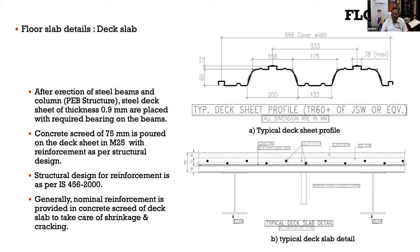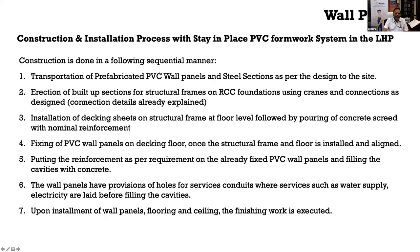Because of this composite slab, you require a very nominal thickness of concrete, and the reinforcement requirement is also nominal. This reinforcement, as per design, is required just to arrest shrinkage and cracking. So very nominal reinforcement is required, and there is a lot of cost saving when you do this kind of deck slab.